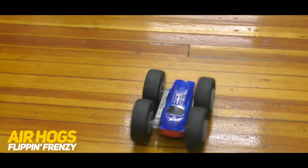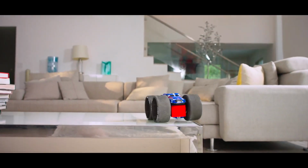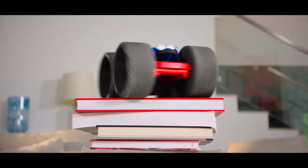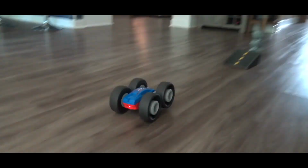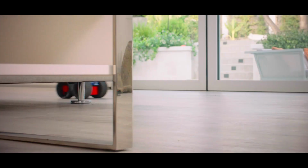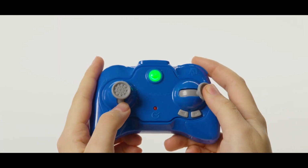3. Hogs Flippin Frenzy. The Hogs Flippin Frenzy is a remote-controlled toy that is designed to perform incredible stunts and flips with ease. Its durable, lightweight body features a high-powered motor and aerodynamic fins, allowing it to perform amazing aerial tricks and maneuvers. Controlled by a simple handheld remote, the Flippin Frenzy is easy to use and provides endless entertainment for kids of all ages.